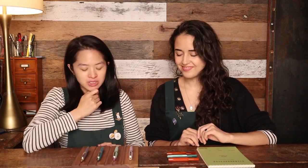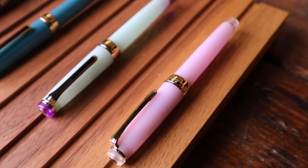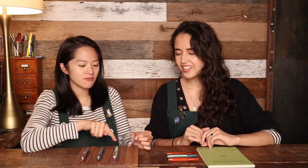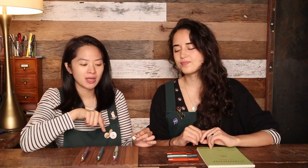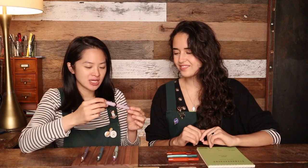I think we sold out of all the colors. I think the spring one is probably the most popular. My favorite one is actually the winter one, which is this. The spring one is the most popular, but I like this. It's like the underdog. It's really pretty. Plus, I already have my Dragon Palace, so if I were to pick a pen, I would definitely pick this light pink purple one with these frosty white finials.